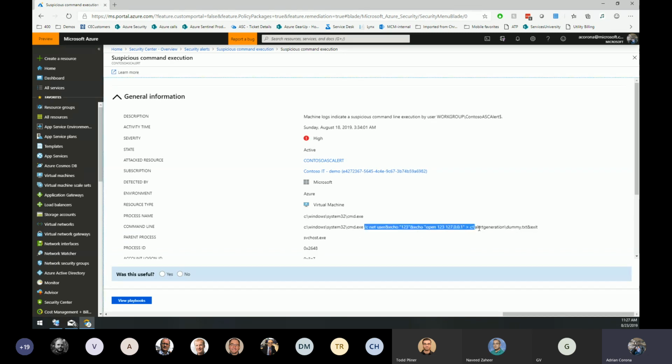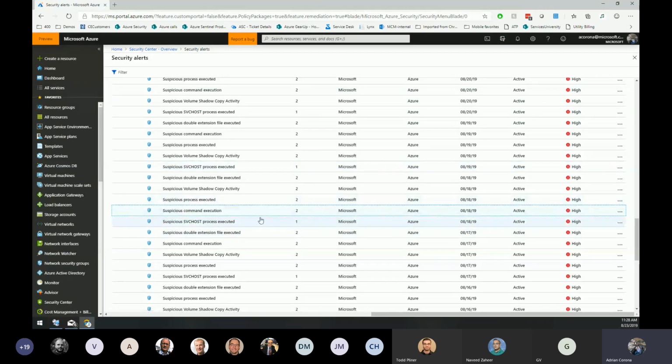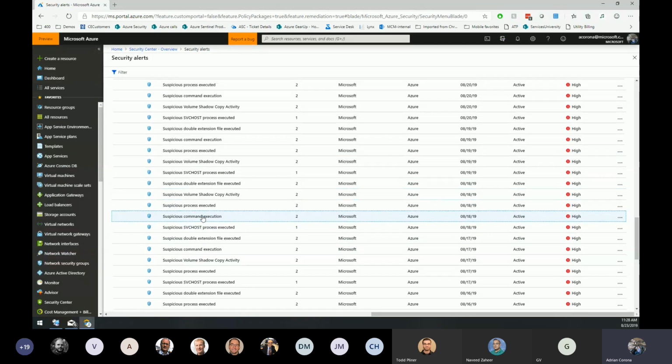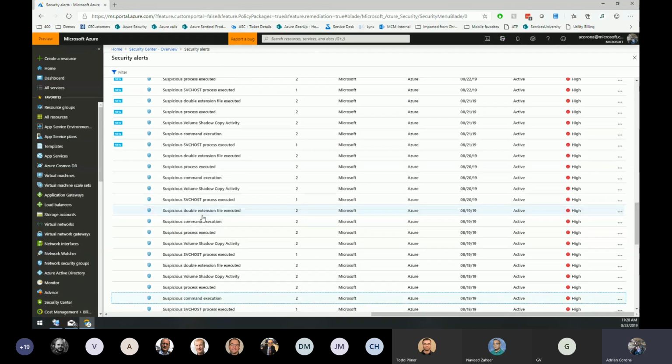Oh, guess what? A net user echo. I'm trying to possibly open a shell or create a dummy text file in my system. So that's not something that you would normally use the net command for. So we're just going to raise a flag as a high alert, because we know and we've seen attacks like this across the board in the world, and we will alert you on it.